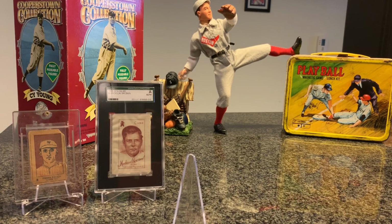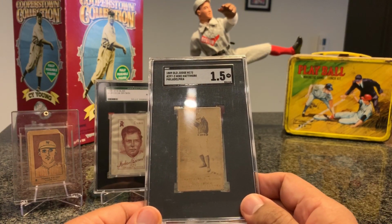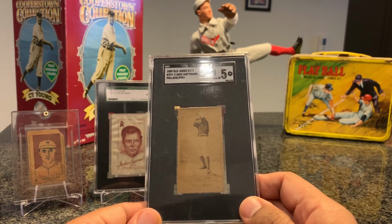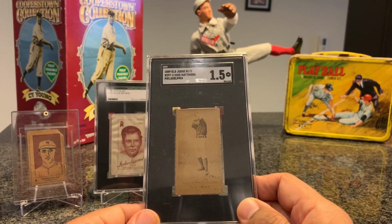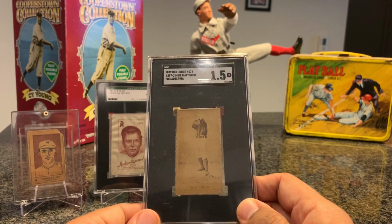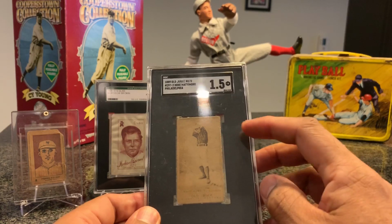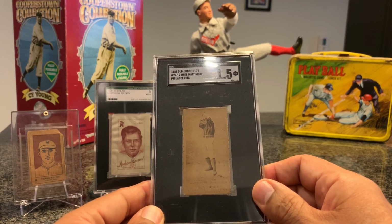Next up, I'm excited. I finally found me a card from the 1800s. This is an Old Judge N172 from 1889, and it's of Mike Mattimore. Mike Mattimore was not a great pitcher. He had a four-year career as a pitcher, with his best year going 15-10 with a 3.38 ERA. But what made this a card I chased was that it was obviously from the 1800s and it had a grade of 1.5, which is actually a very good grade considering this card is over 100 years old.